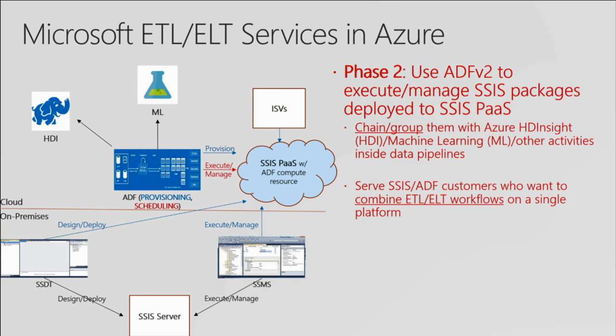So once we finish with phase 1, we are now working hard on phase 2. In phase 2, we're opening the second door on ADF v2 to trigger or schedule and execute packages that have already been deployed to SSIS PaaS. In the first phase, we opened the first door only for provisioning. The second phase is triggering or scheduling SSIS packages using ADF v2.